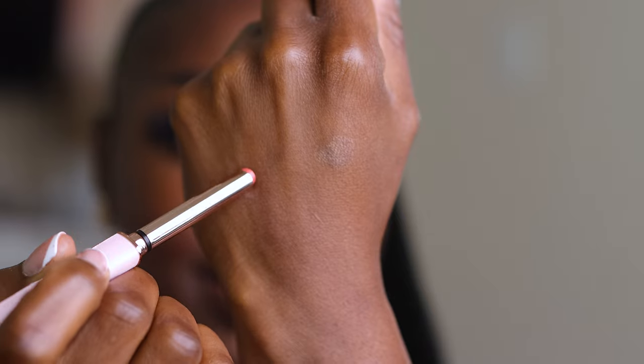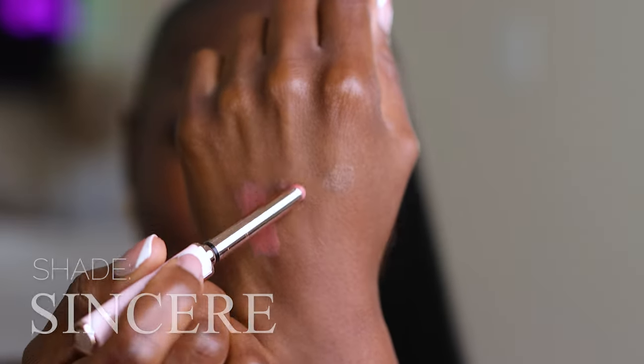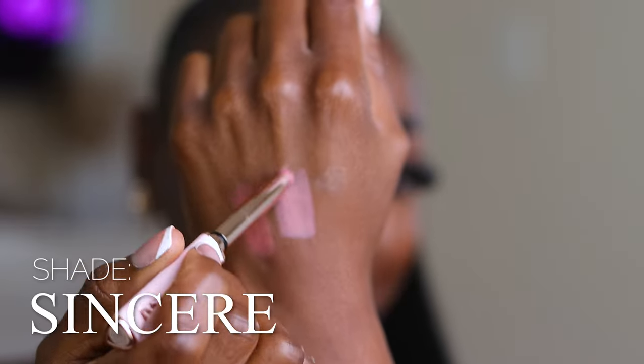I was so focused on singing the song that I didn't even show you the lip sync. Let's stop the games. This is Joyful. Oh, a beautiful pink. Like a pinky brown. Good God. Okay, this is Sincere. I'm so annoyed. This is Sincere. Oh, Sincere is long. I'm gonna do Joyful and Sincere. I'm gonna do Sincere on top. I love a good ombre. I really, really do. And I love a good pink.